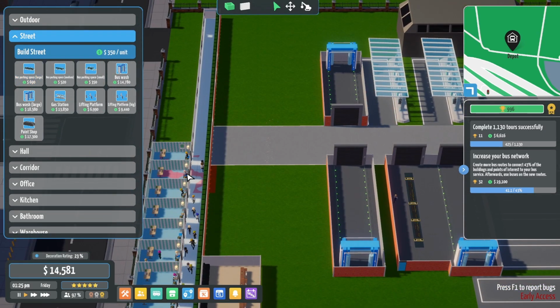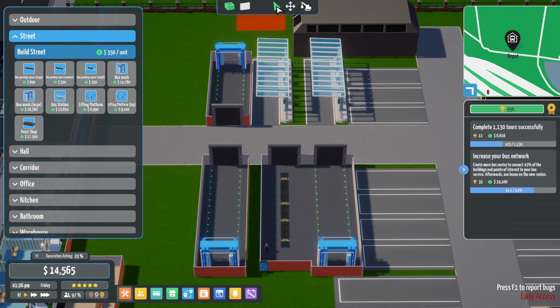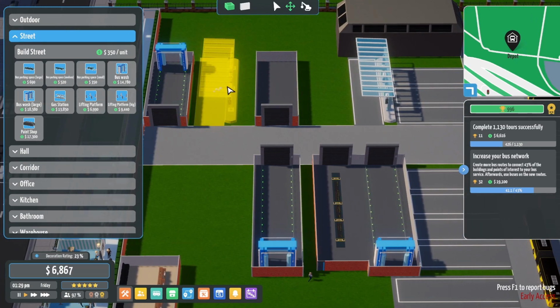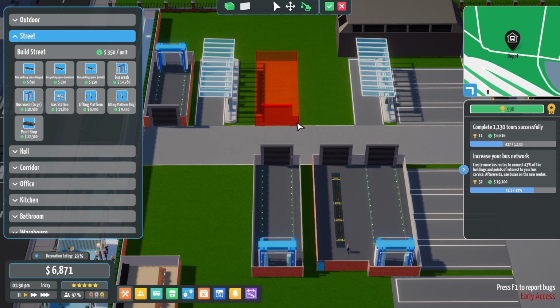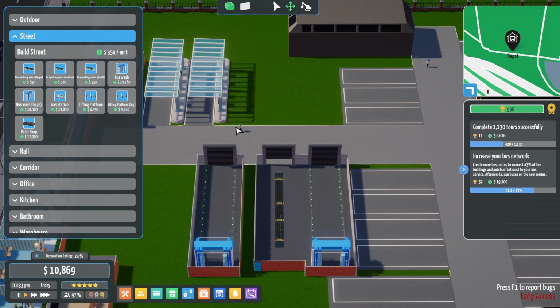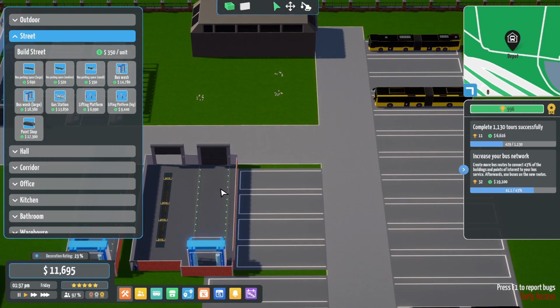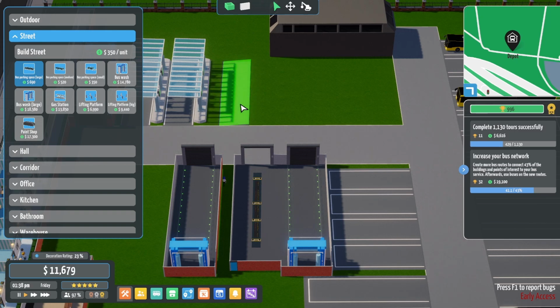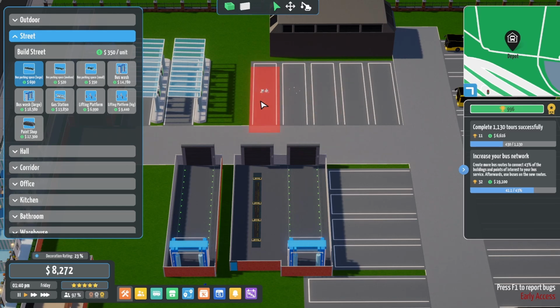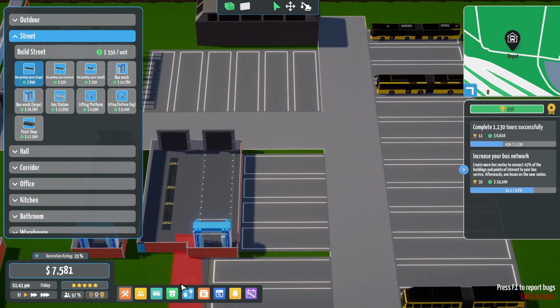I might build more street down here, and then move that down there. Gotta delete that. That costs us a little bit to delete all that, but it now means I can either fit a couple down here, going that way, or I can just fit heaps more if I go along this way. That works.